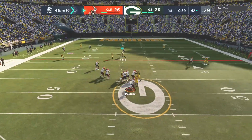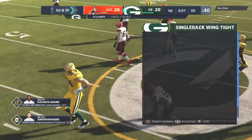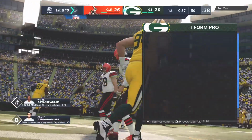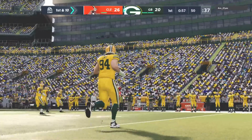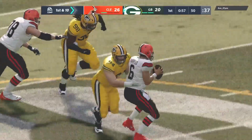Mayfield with it once more. And he's going to be sacked. They sack him back right at the midfield stripe. Dean Lowry. And this defense will take over right near midfield at the 49-yard line.